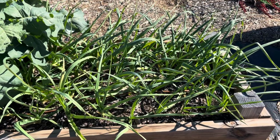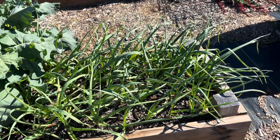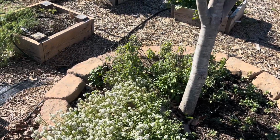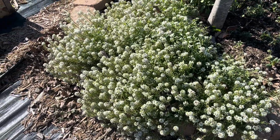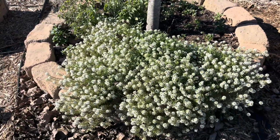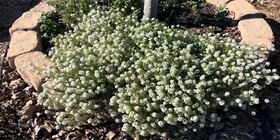Over here is my early Italian garlic. Last year I had Texas rose and it did well, but it did not cure well. So I'm going to try this one. I have snapdragons here, salvia still there, still alive, not blooming. And then alyssum, which is one of my favorites because it's always blooming. It spreads out. You can start it from seed, it reseeds itself. It's just the easiest, amazing flower ever.